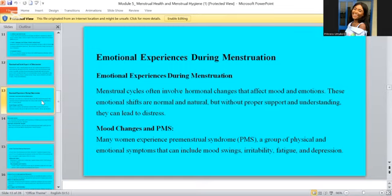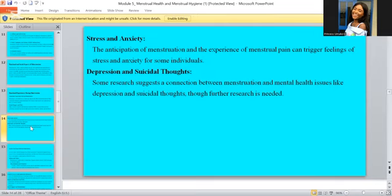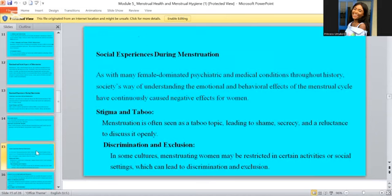Menstrual cycles often involve hormonal changes that affect the mood and emotions. These emotional shifts are normal and natural, but without proper support and understanding, they can lead to distress. So we have mood changes and PMS. Many women experience premenstrual syndrome, known as PMS, a group of physical and emotional symptoms that can include mood swings, irritability, fatigue, and depression. They also experience stress and anxiety, depression, and sometimes suicidal thoughts.